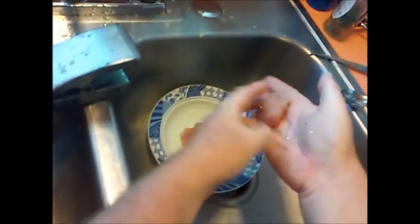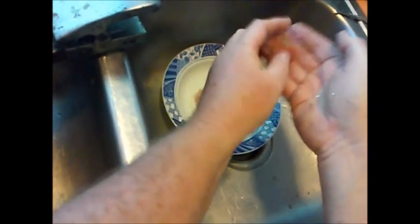Feel like a bone or something in there. Trying to get it. Usually you don't get bones. I got it out. I don't normally get any bones, but I was trying to scrape this pretty good to get all the meat I could. So see what I'm getting. I'm getting a ball of fish where the meat is now getting firmed up.